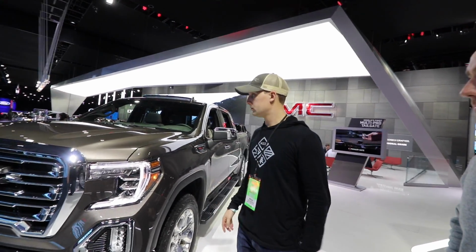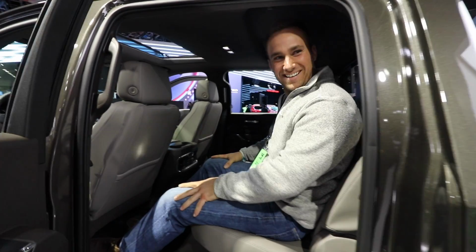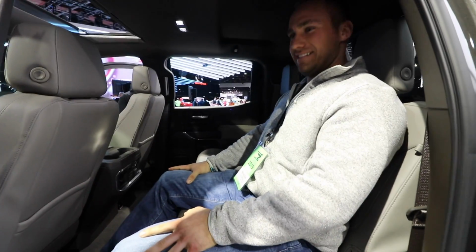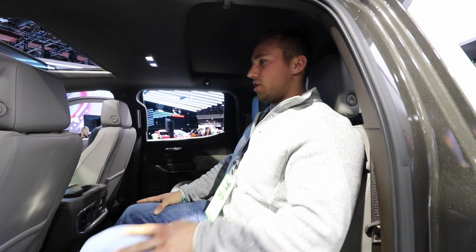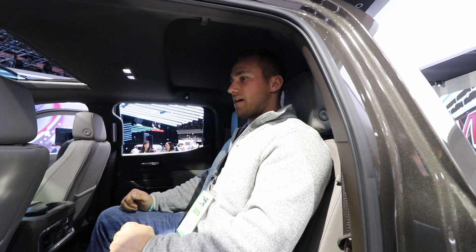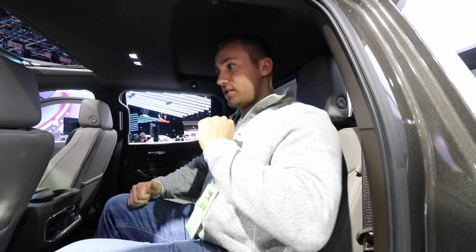Absolutely. As a single male, Brandon appreciates the backseat. So Brandon, you have now hopped into the back seat of this '19 Sierra. Leg space, knee space, very comfortable. So I know for sure when I get in the back of my truck, is this like the full-size 4-door? This is the crew cab. This is the crew. Okay.